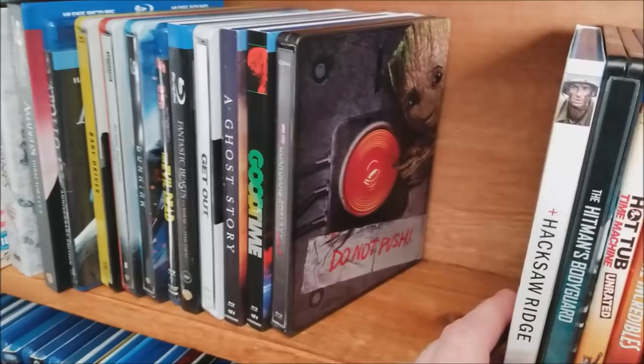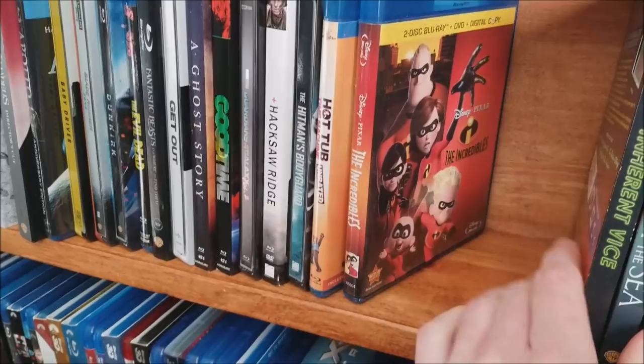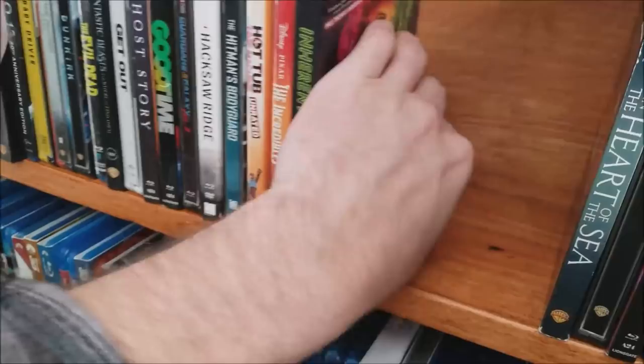Hacksaw Ridge. Hitman's Bodyguard Steelbook. Hot Tub Time Machine. Haven't seen that in a while. The Incredibles. Gonna rewatch that since Incredibles 2 is coming out. Inherent Vice, which I've seen a long time ago. Got some good stuff in there. Got Joanna Newsom and Joaquin Phoenix.